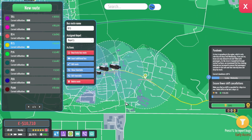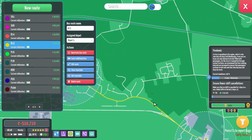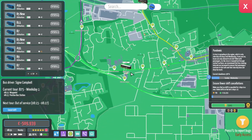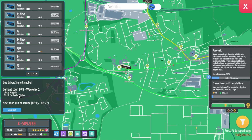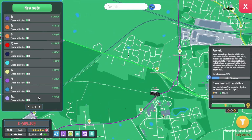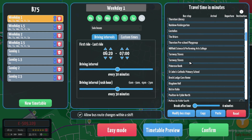Yeah, the 75 shouldn't go this way. Why did that 75 go? Don't know. Now it's out of service. Have I messed up the 75? So, edit timetable. Have a look.